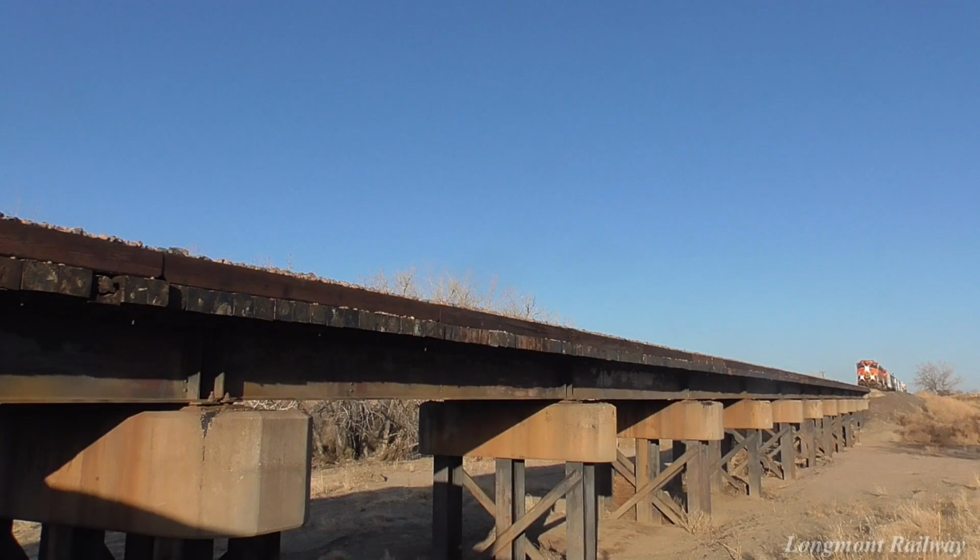It is a beautiful early morning here in southern Colorado, as we are staged in Avondale, Colorado, along the BNSF Pueblo Subdivision. Joining us is the Spokane, Washington to Alliance, Texas intermodal train, as it makes its way southbound towards La Junta.